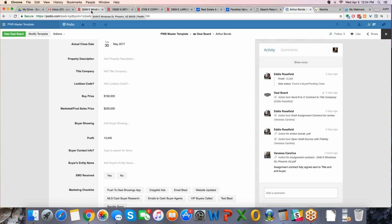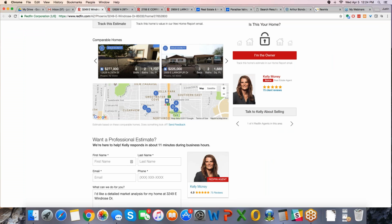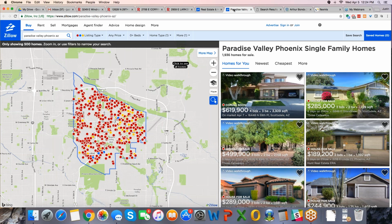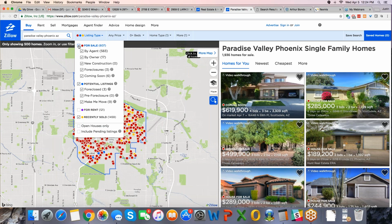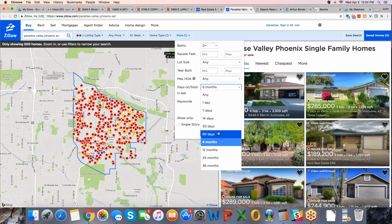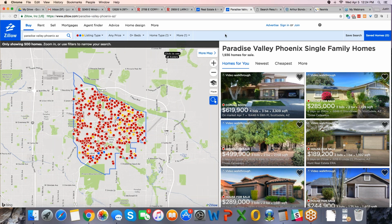I took about 24 minutes to run this, primarily because I'm showing you and I'm toggling back and forth between our Podio account and Redfin and Zillow. But you really want to be using Zillow for the comparable homes, and then you can open them up here, right? Solds. You love Redfin for that, Zillow for this. You can dig in a little bit deeper. You can go for sale, recently sold, not recently sold, right? And then you can say days sold in the last 6 months. You can say 90 days, 30 days, and it gives you a little bit more flexibility.